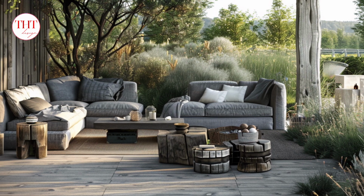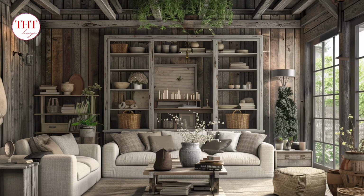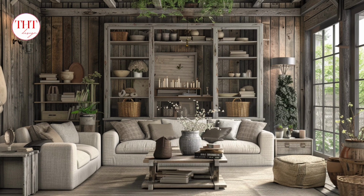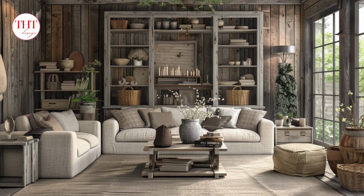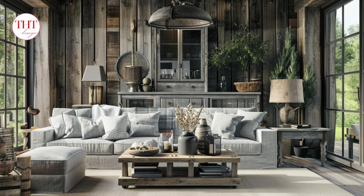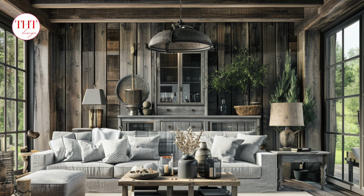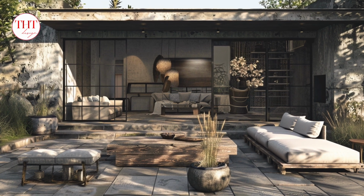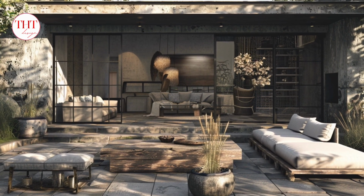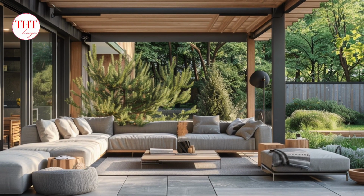5. Connecting the indoors and outdoors. Large windows or sliding glass doors maximize natural light and create a seamless flow between the living room and the peaceful garden. Outdoor living space. Create a designated outdoor seating area with comfortable furniture and shade, like a patio or a deck, for enjoying the tranquility of your garden. Indoor plants. Incorporate potted plants in the living room to further blur the lines between the indoors and outdoors.